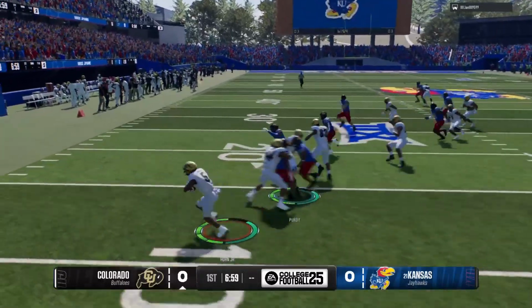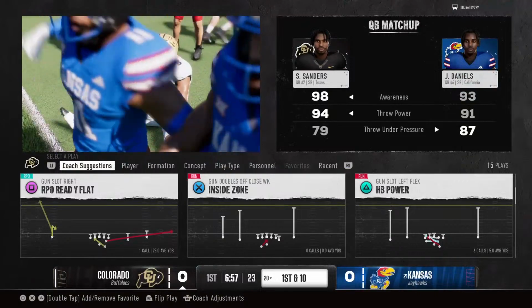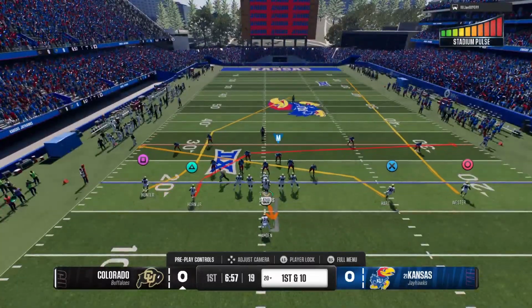Fielded in the end zone, it's Horn. He took the risk, bringing it out of the end zone, and he'll go out of bounds at the 20. Here's his offense with a fresh set of downs.